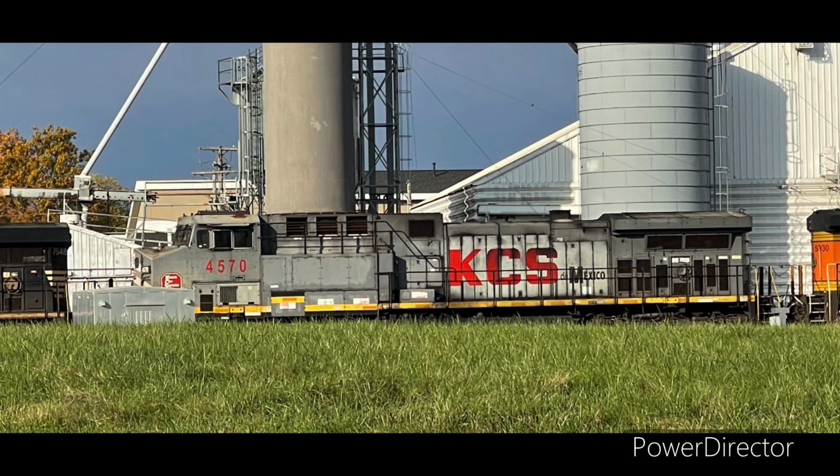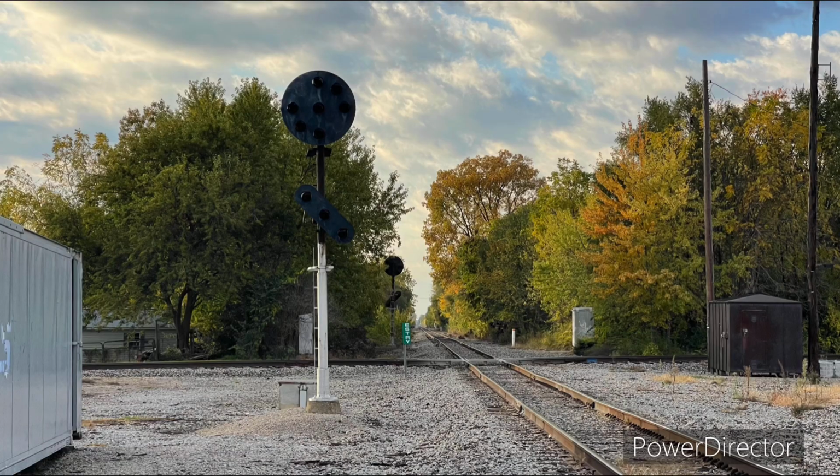We even saw this Kansas City Southern Gray Ghost number 4570 entering second on a manifest into the yard. And last but not least, we actually stopped in Van Wert to get a picture of these PRR color position lights still on the CF&E.